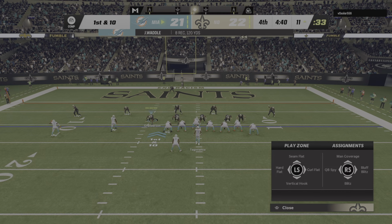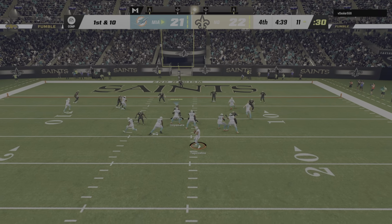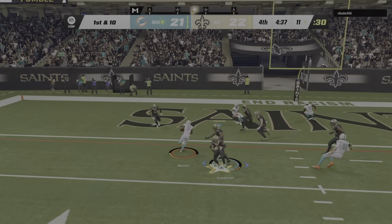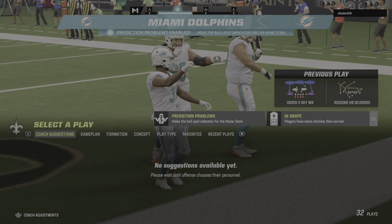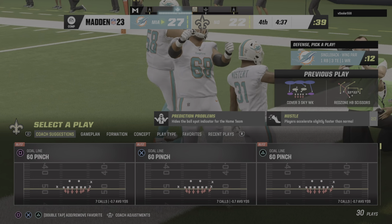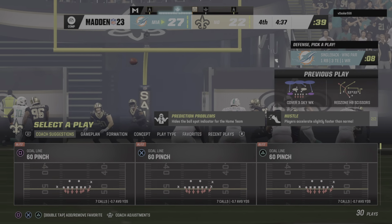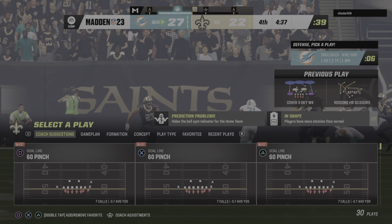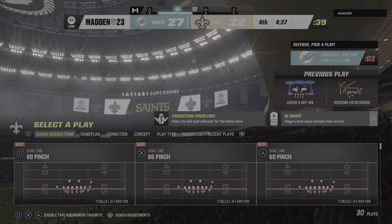Now a first and 10 at the 11. Tua setting up shop to throw again. Touchdown, Dolphins. Raheem Mostert. He scored on the ground and through the air. And the Dolphins answer back with a touchdown of their own to take a fourth quarter lead. Plenty of scoring here of late, and our lead changes hands now in the fourth quarter.